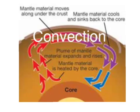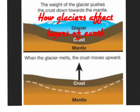When glaciers are on the surface, they push down into the crust. When the crust is pushed down, it also pushes in the mantle. When the glacier melts, though, it lets all of its weight off the crust. Therefore, the mantle comes back up and is in the correct shape again.